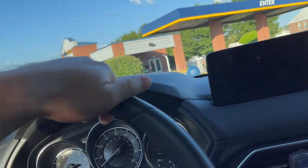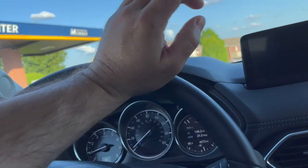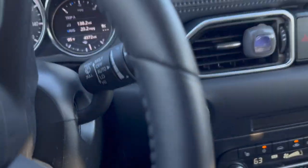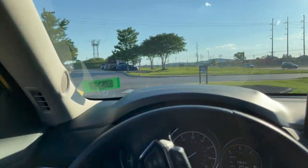This is a tunnel wash. I don't know how it works. I don't want any... Oh, Jesus. Do they have a touch-free option? For Christ's sake. Hold on. Well, that car wash is a bust.